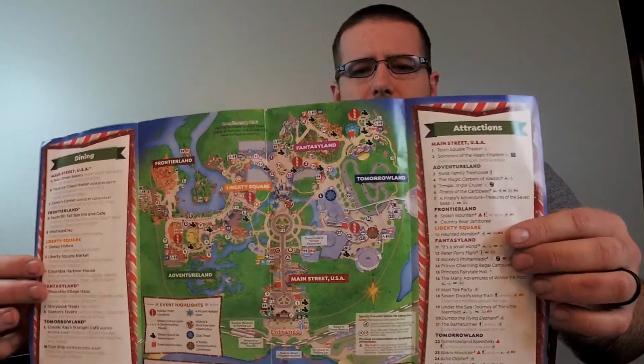I will tell you the special events do include special character meet and greets, special snacks, and complimentary candy and cookies for the parties. There are also special shows, parades, and fireworks shows. I'm going to do another video that goes into these parties in quite a bit of detail. As you can see, this is the flyer for the 2016 Mickey's Very Merry Christmas Party. And we are planning on doing the Halloween party this year when we go for the adult-only trip in September.